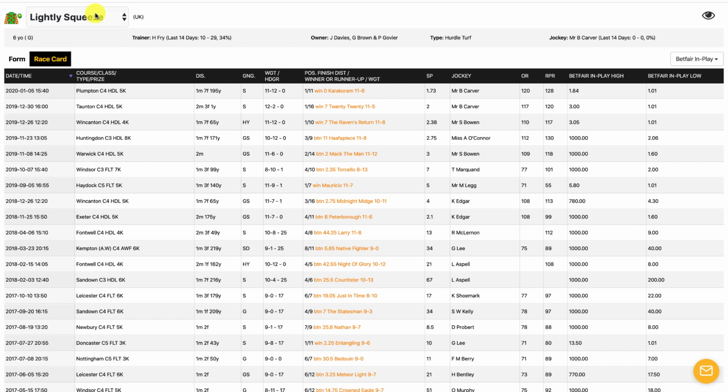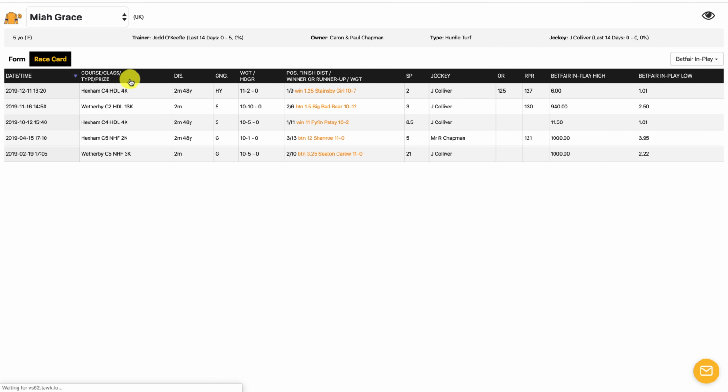Next we want to have a look at the other horse, which is Mia Grace. And we just repeat the same process. So have a quick look over here, SP 2, and it won this race obviously. 3, it dropped. 8.5 it won, 5 it dropped, 21. So it hasn't got as many races, but every single race in 2019, since this all started racing, it has dropped in play, which is absolutely perfect.